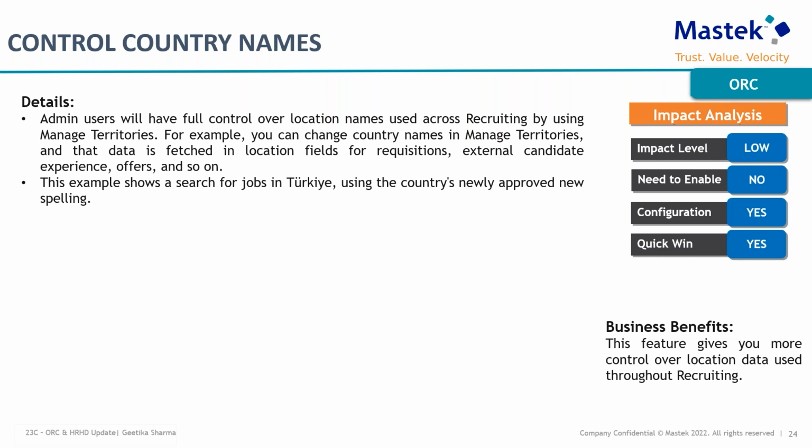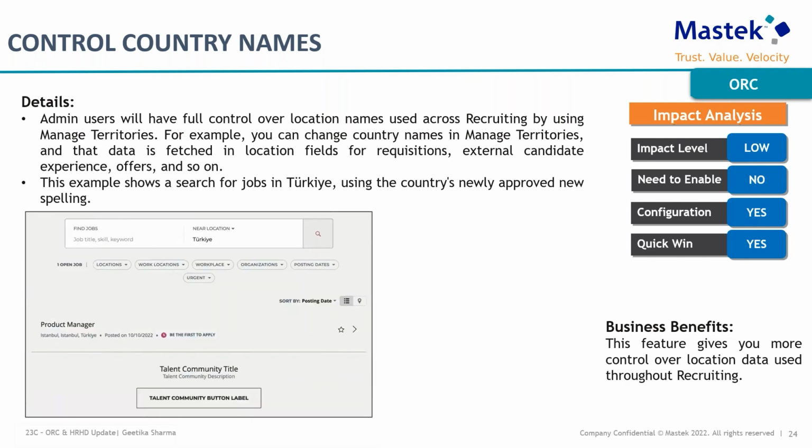Over here in ORC, what has been introduced is that the admin would have full control over the location names that are used across recruiting, and they can easily do that by going into the application and going to the task of manage territories. So let's say a country has recently changed the name or the spelling of the country. The recruiter or the recruiter admin would be able to go and change the country name in manage territories, and the updated name would be visible throughout all the recruiting areas.